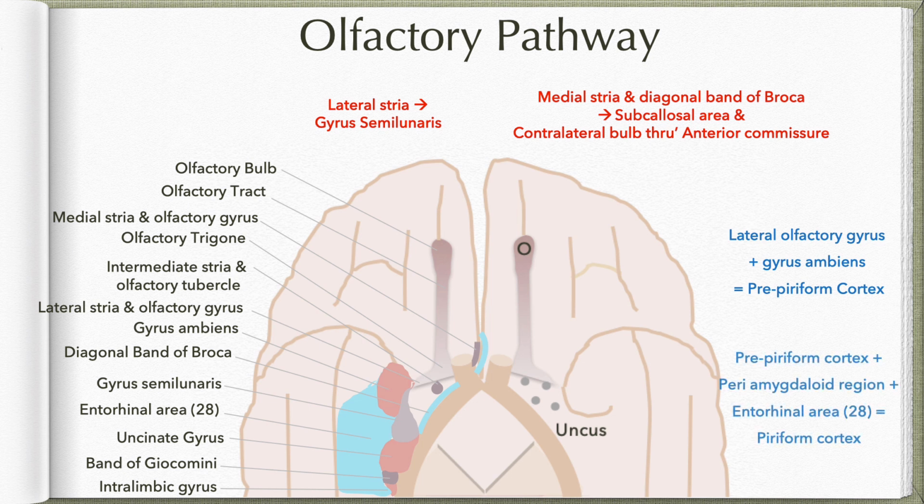Now, prepiriform cortex with periamygdaloid region. Periamygdaloid region includes gyrus semilunaris and all the three subparts of the uncus, plus the perirhinal area. And the laterally located entorhinal area, or the area number 28, these three parts together is known as piriform cortex. Now, this piriform cortex is the primary olfactory area. So all these areas which are shown in color on the left side, marking the anterior end of the parahippocampal gyrus, they will form what is known as piriform cortex, or the primary olfactory area.